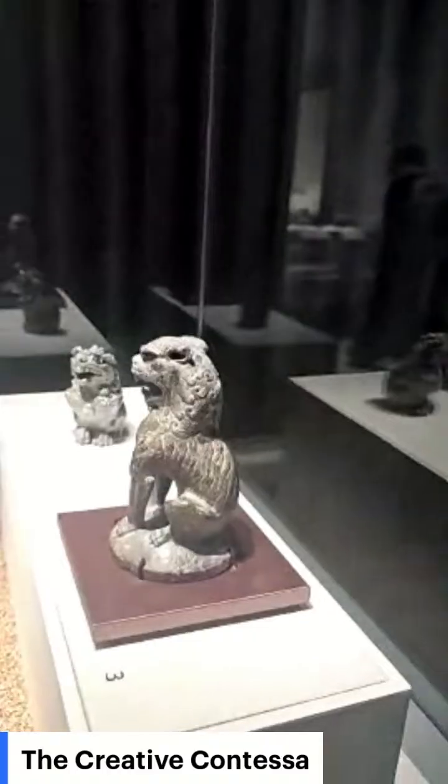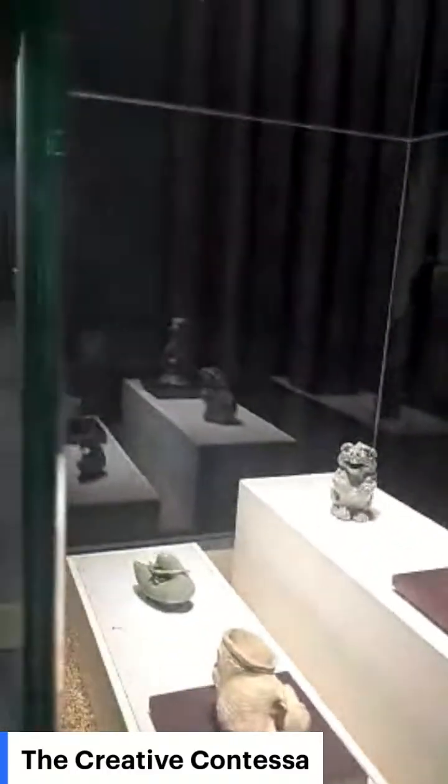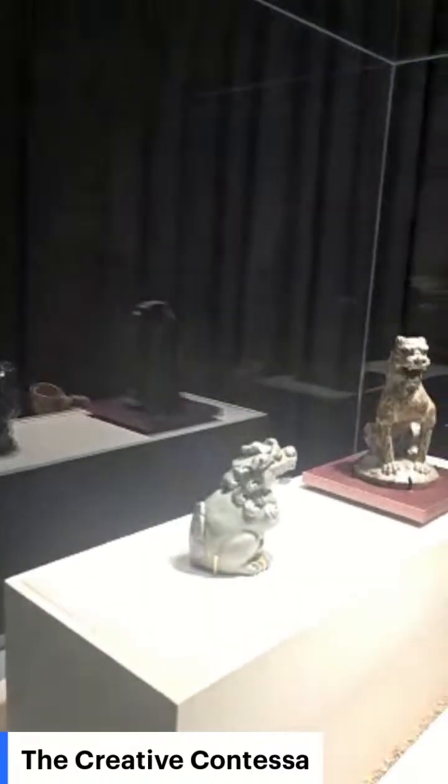So the incense burner is not there anymore. This is just the lid. And yeah, that would be a very neat effect. And then we have another, that number 4 is also a water dropper.